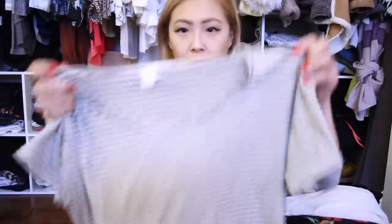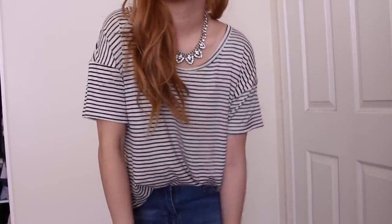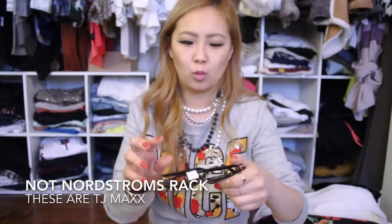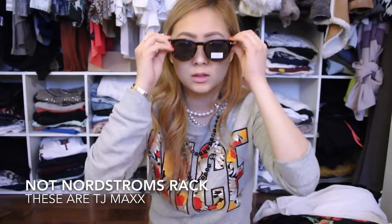And another one, a plain black one with a stripe. It's not really anything special, but I got this one in a small. It came in an extra small, but I got it in a small because I wanted it really big. It's really big, like, this is huge. Look at that. It's like two times of me, but I wanted it big so that it's more comfortable. I'm all about comfort.